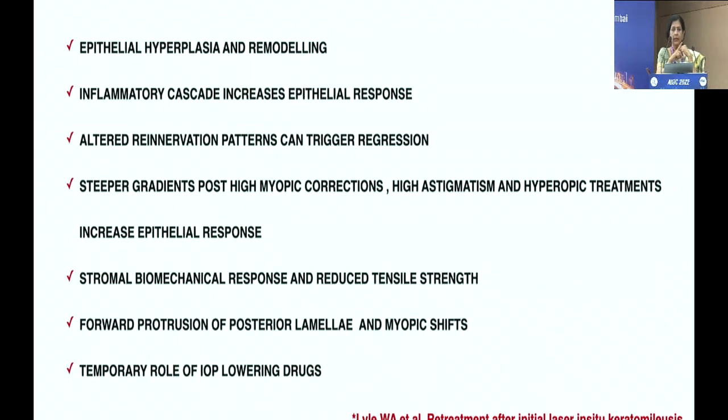The other aspects to be looked at in regression is the amount of epithelial hyperplasia and the remodeling that has occurred. The inflammatory cascade itself is known to trigger greater epithelial response. The altered re-innervation which occurs in these dry eye status can trigger regression. And the steeper gradients which are getting created by the high myopic corrections, high astigmatism, and hyperopic corrections are known to increase epithelial response.